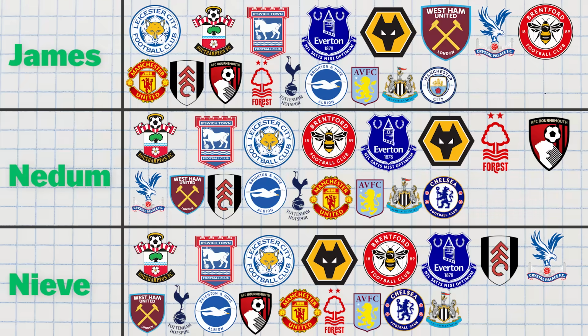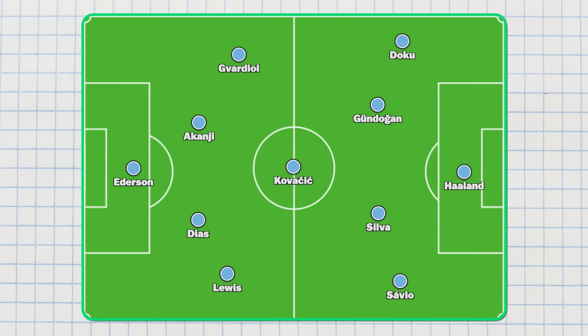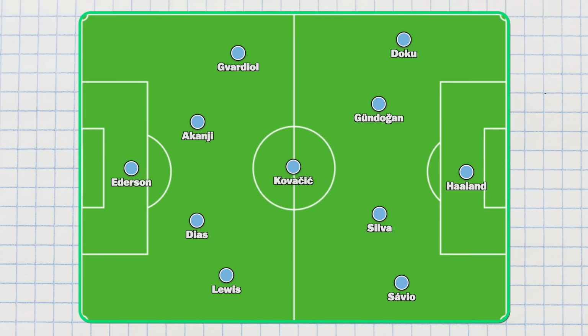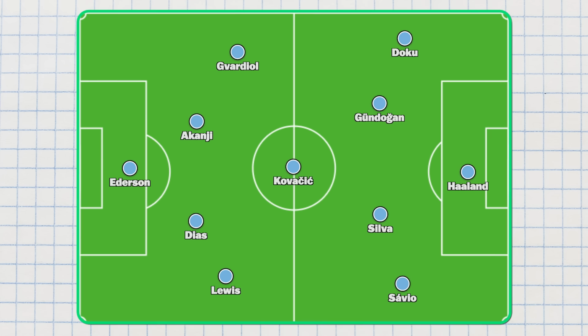So in 4th, I have Manchester City. What? Think about this, it's about the 11. This is really important. 4-1-4-1: Ederson, Rico Lewis, Diaz, Akanji, Gvardiol, Kovacic, Gundogan, Savinho, Silva would be the other way around, Doku, and Haaland is the most used 11.